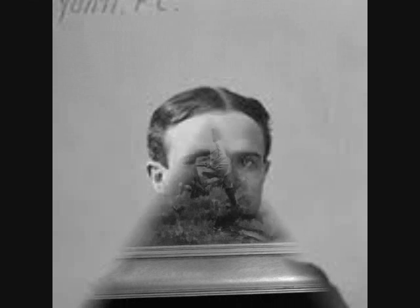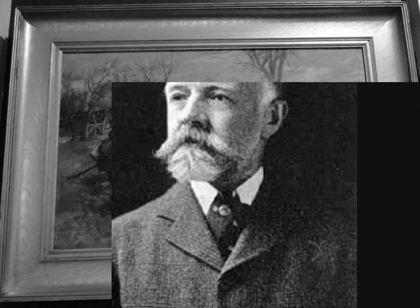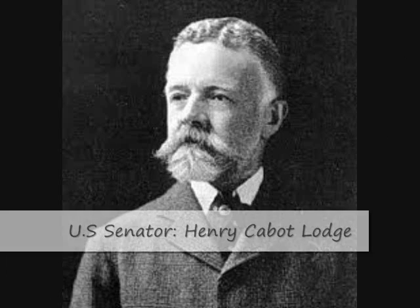Another painting by Frederick Coffay Yohn was The Story of the Revolution, 1898. This was painted for Henry Cabot Lodge, who was a U.S. Senator.